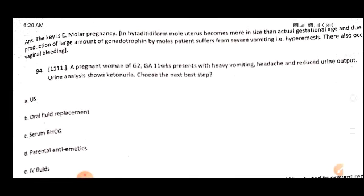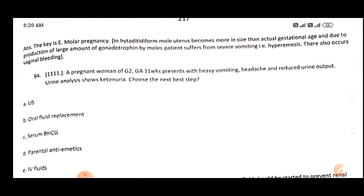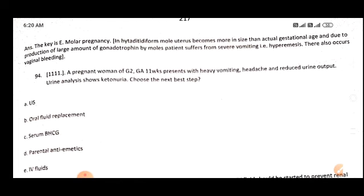In molar pregnancy, in hydatidiform mole, the uterus becomes larger than the actual gestational age, and due to production of a large amount of gonadotrophin by moles, the patient suffers from severe vomiting, for example hyperemesis. There also occurs vaginal bleeding.